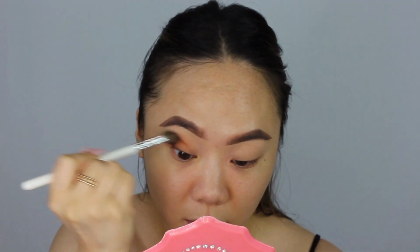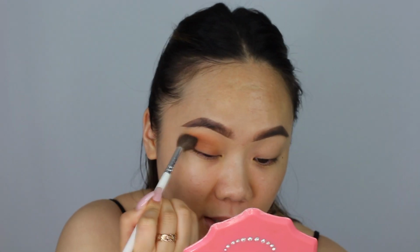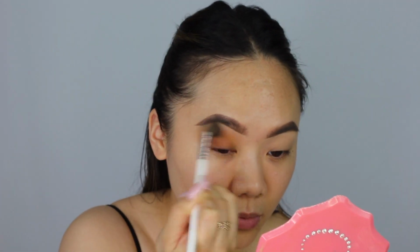It brings me back to the old YouTube days, like a couple years back, when these palettes were such a big thing. I really like these two shades.